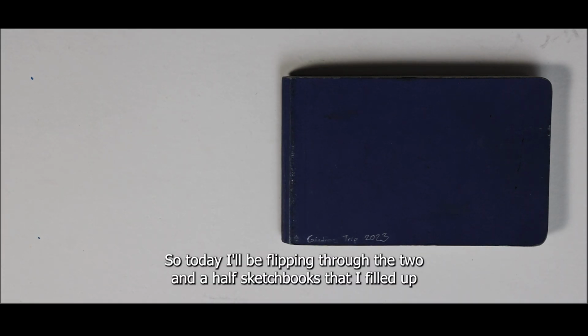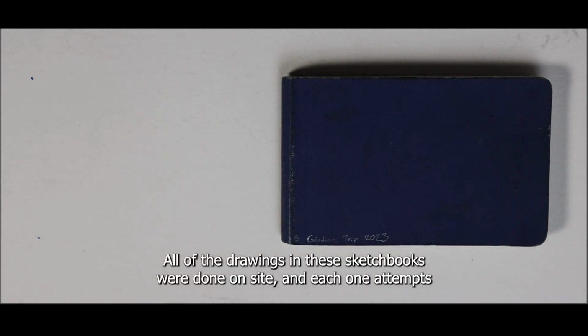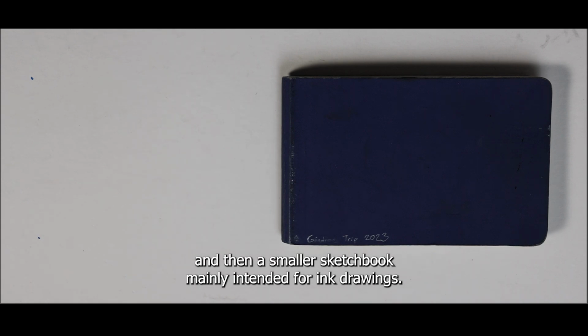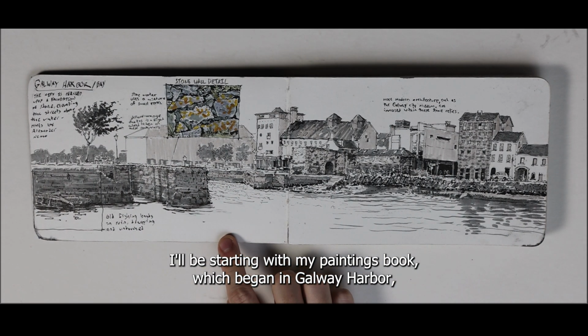Hello. So today I'll be flipping through the 2.5 sketchbooks that I filled up with drawings and paintings while studying stone architecture in Ireland and the UK. All of the drawings in these sketchbooks were done on site, and each one attempts to observe a specific aspect of my project narrative. I have one large sketchbook where I put my paintings, and then a smaller sketchbook mainly intended for ink drawings.